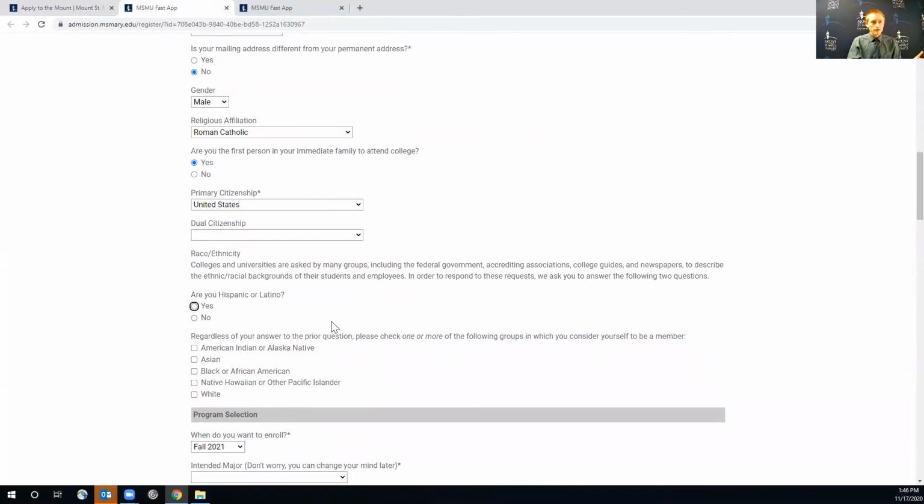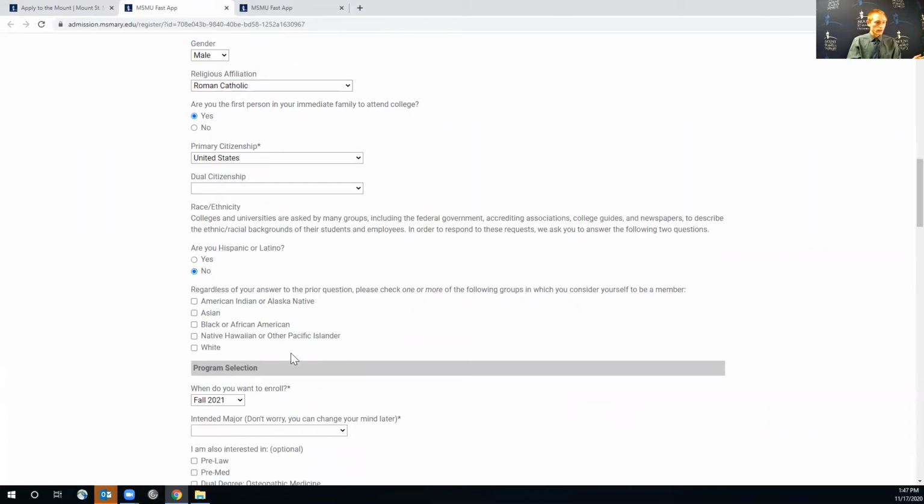We have a few questions about race and ethnicity here to fill out as well. Are you Hispanic or Latino? And then questions as well about race and ethnicity here.